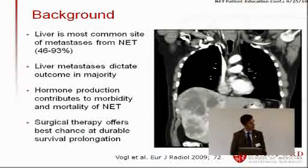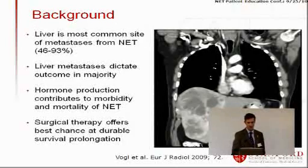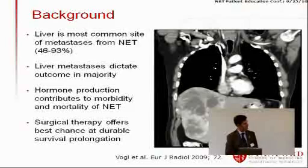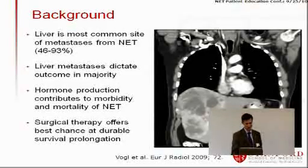For those that have hormone-producing tumors, whether that's carcinoid or gastrinomas, the liver disease is the site that allows those hormones then to go on to the systemic circulation and causes many of the symptoms. And surgical therapy, of course, I'm a surgeon, but surgical therapy offers the best chance at durable survival.